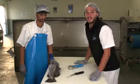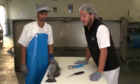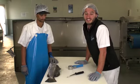So now we're on to fish cleaning, getting it prepared for whole cooking. What we like to call it in the industry is scale, gill and gutting.